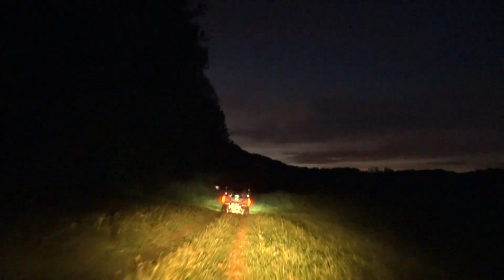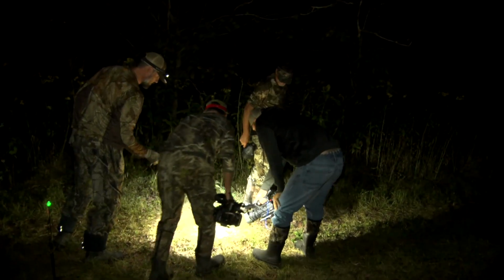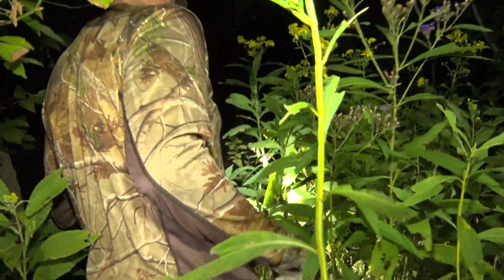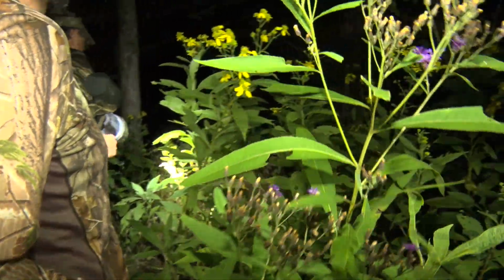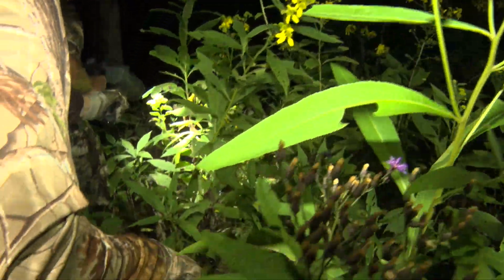All right, so after giving the deer some more time, the crew drove down in the Yamaha side-by-sides to start tracking Steve's buck. Yeah, I did see him take it. He took a couple steps and then jumped. Right down through there, he crossed through this brush right here.